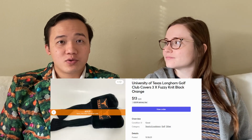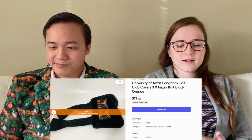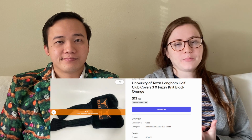We sold these two golf club covers from the University of Texas for $13 on Mercari. Mercari had a couple sales this week, not too many, but kind of surprising. They're just kind of random things, so we were happy to get rid of these.